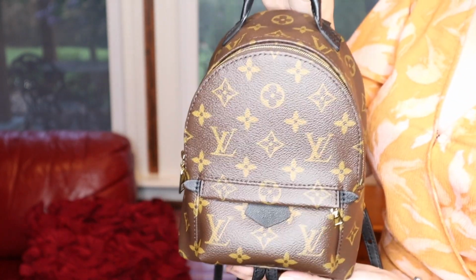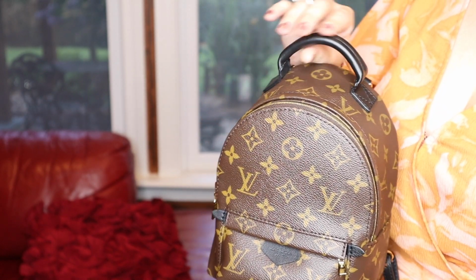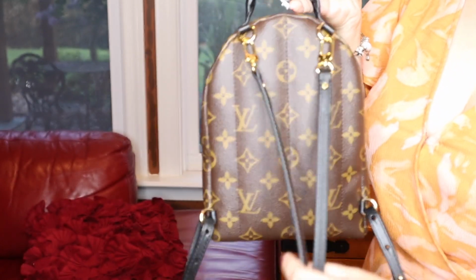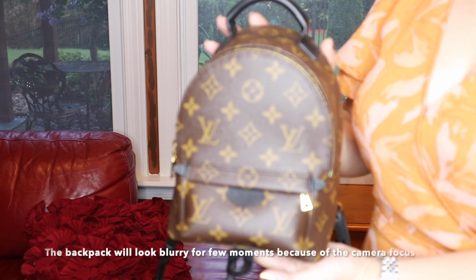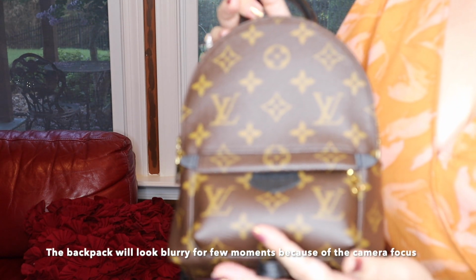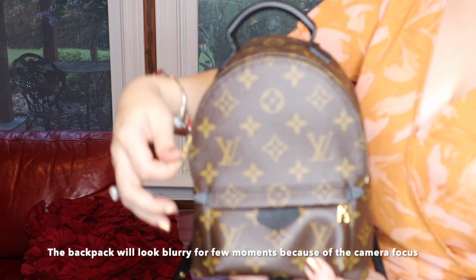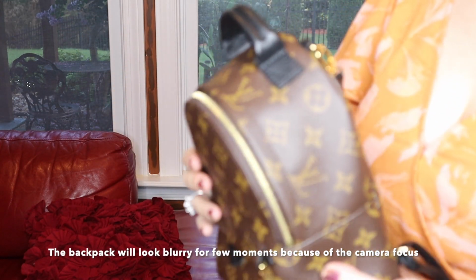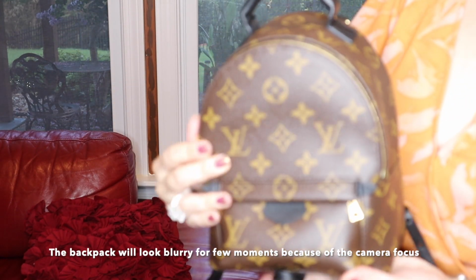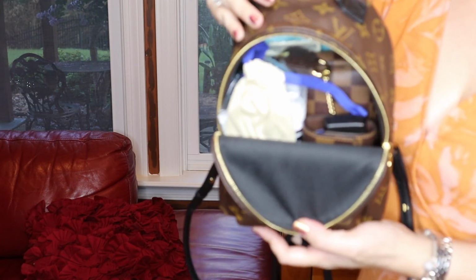It is the Palm Springs mini backpack, very compact. It has one handle in treated leather, also two straps in black color. It is made with monogram coated canvas. It has gold tone hardware with one pocket in the front. This is a newer version, so the zipper is very smooth. It is more exposed compared to the older model. It has one big compartment with a slip pocket in the back, which I rarely use.